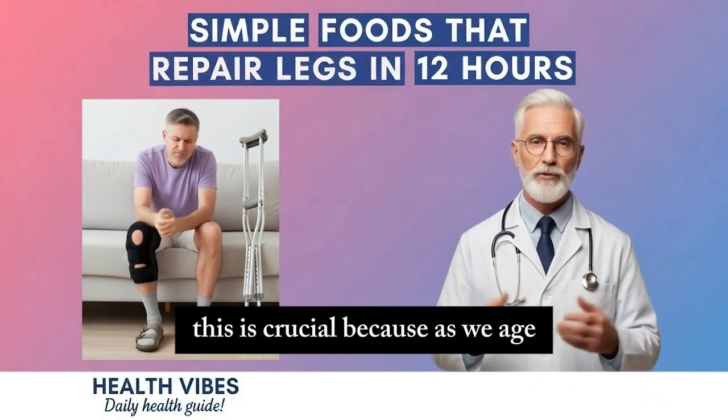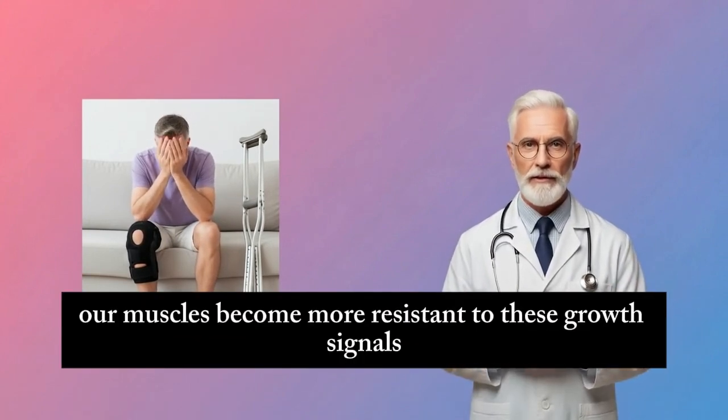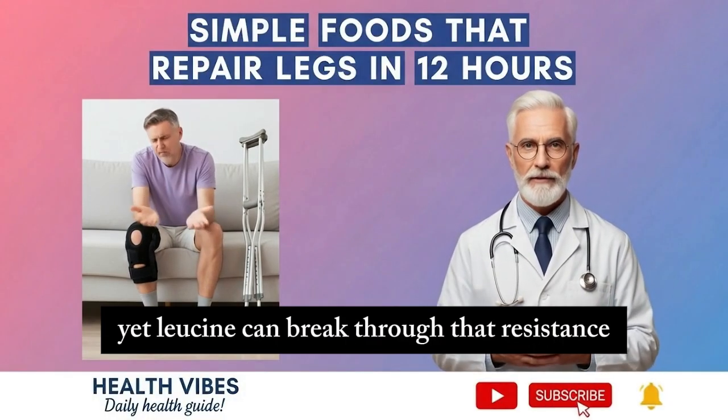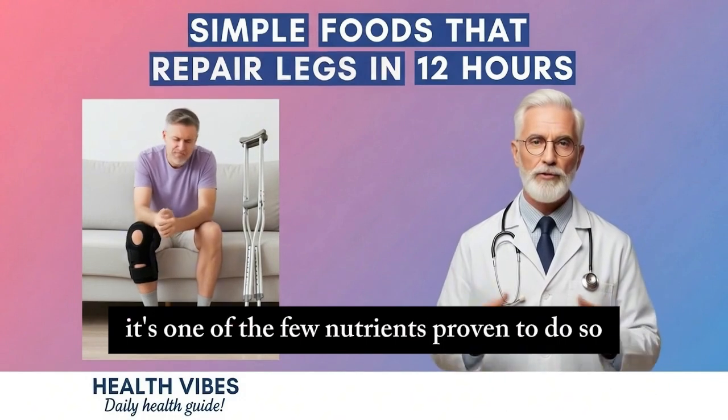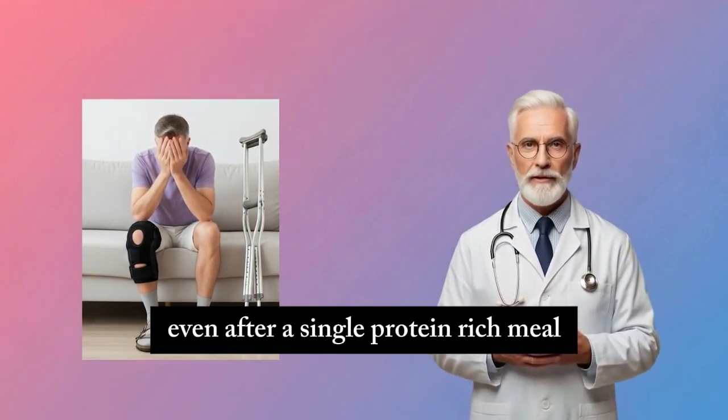This is crucial because, as we age, our muscles become more resistant to these growth signals. Yet leucine can break through that resistance. It's one of the few nutrients proven to do so, even after a single protein-rich meal.